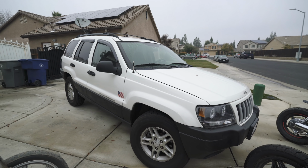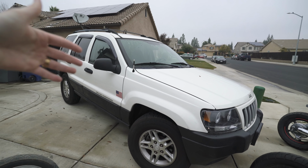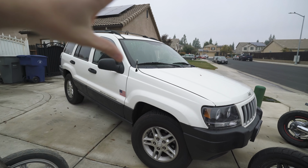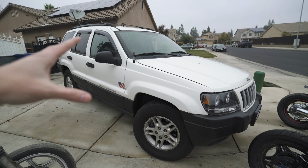This is a 2004 Jeep Grand Cherokee Laredo. It's a 4x4 in the white that I wanted. I got this thing for $2,200. Running and driving, it's run like a champ so far. I just did a build series upgrading it to how it sits now from stock.